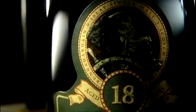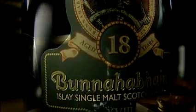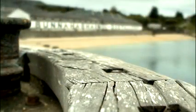This is the 18-year-old Bunnahabhain. It's a slightly different character to the 12. It's more of a full-bodied whisky. Honeyed nuts, and there's a woodiness about it. Slight salty tang.